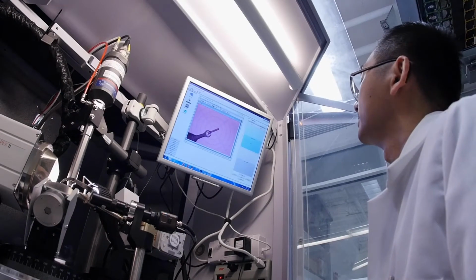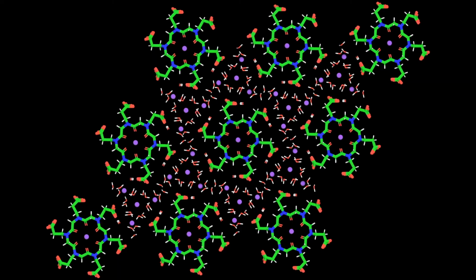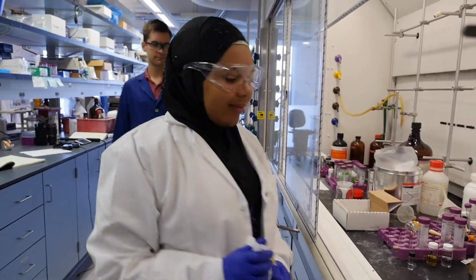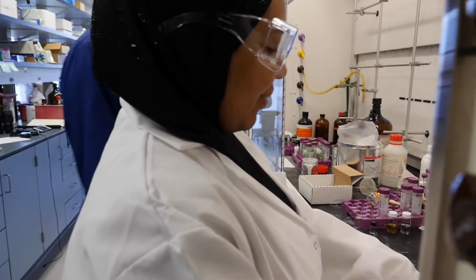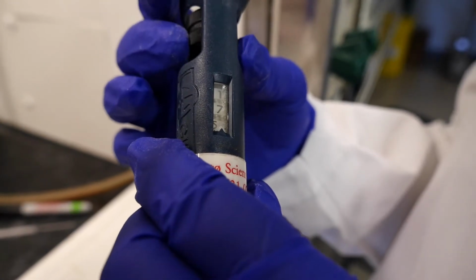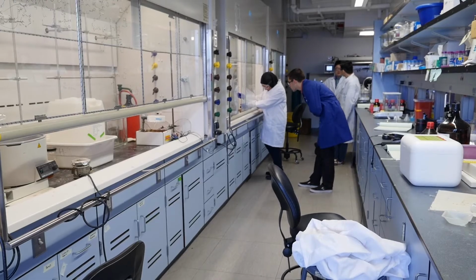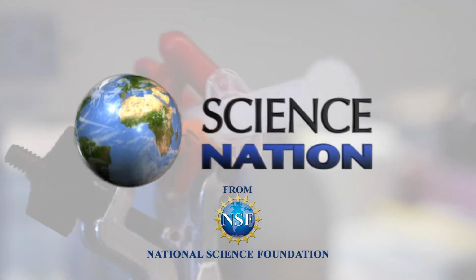What we need to do is take this to the next step so that we're not just mimicking short individual units, but really mimicking the complex three-dimensional arrangements of some of these massive protein structures. Then a whole world of applications will open up for us. Designing synthetic proteins to create advanced materials, cleaner and more efficient fuels, better drugs, and more effective healthcare treatments. For Science Nation, I'm Miles O'Brien.